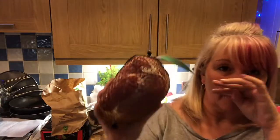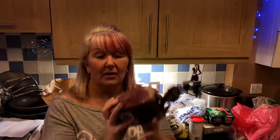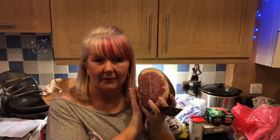We have a ham, a gammon joint. The turkey crown is in the fridge. I've got a turkey crown because, like I said, it's only 5 of us. This looks like quite a nice gammon joint actually. I was thinking about cooking this in Coke, never done that.